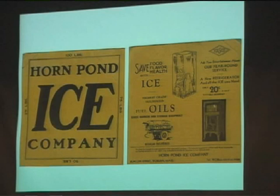Some of you may remember a card like this. You put it in your window, and the man came around once a week or whatever, and he delivered ice to you. And you'll see the card. That's the front and the back of the card. How many remember a card like this? Oh, I do. I won't say it. I'm not old enough to remember that, but you are.